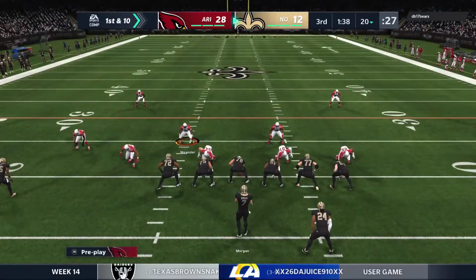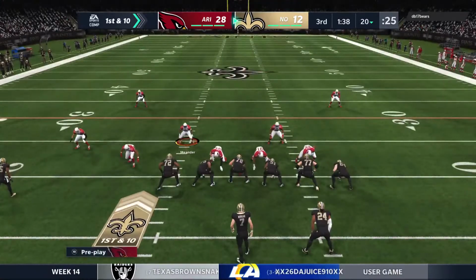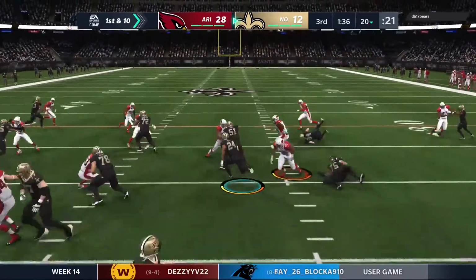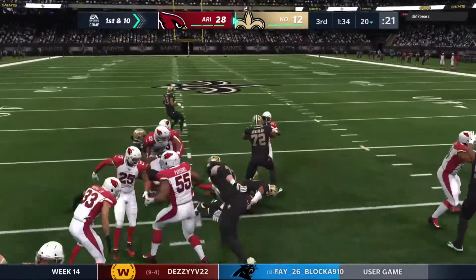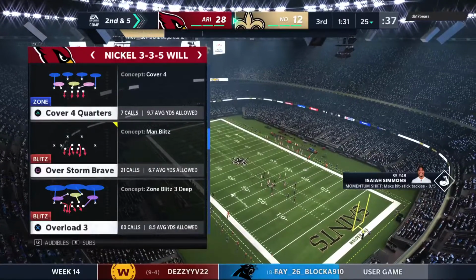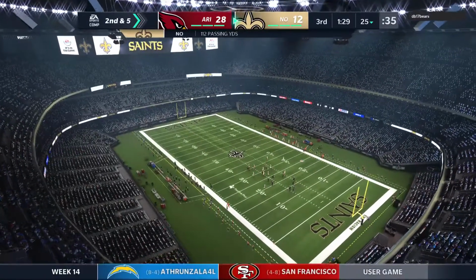Getting set for their next drive, the New Orleans offense. They'll try and get the run game going. This is Henry. And he stopped right at the 25 after a gain of 5. Brandon, 5 yards on that run.